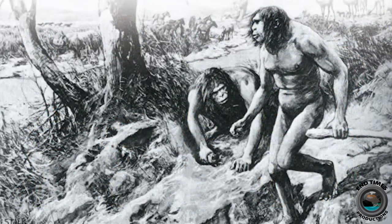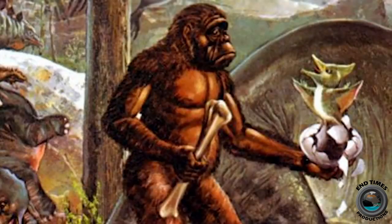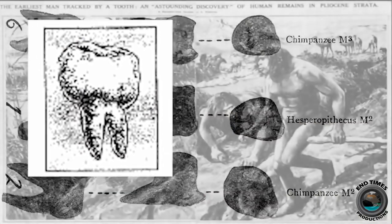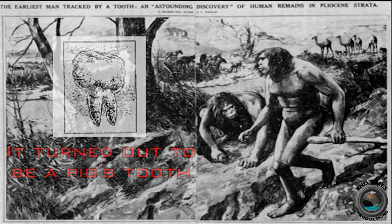Nebraska Man was a name applied to Hesperopithecus haroldcookii, a putative species of ape. Hesperopithecus meant ape of the Western world, and it was heralded as the first higher primate of North America. Now folks, this discovery of Nebraska Man was entirely based on a tooth, one single tooth. And from that tooth, they somehow magically constructed an entire species that conveniently for evolutionists served as one of many necessary missing links needed to serve as evidence for man evolving from ape.